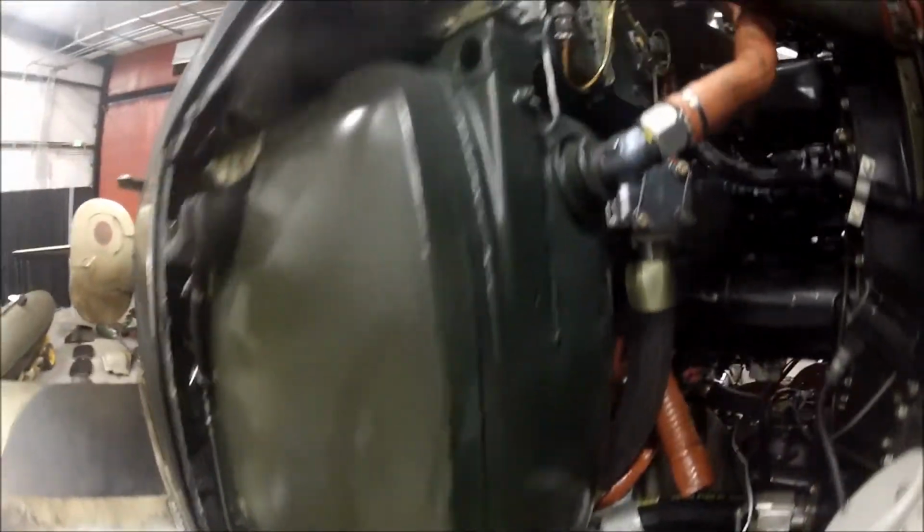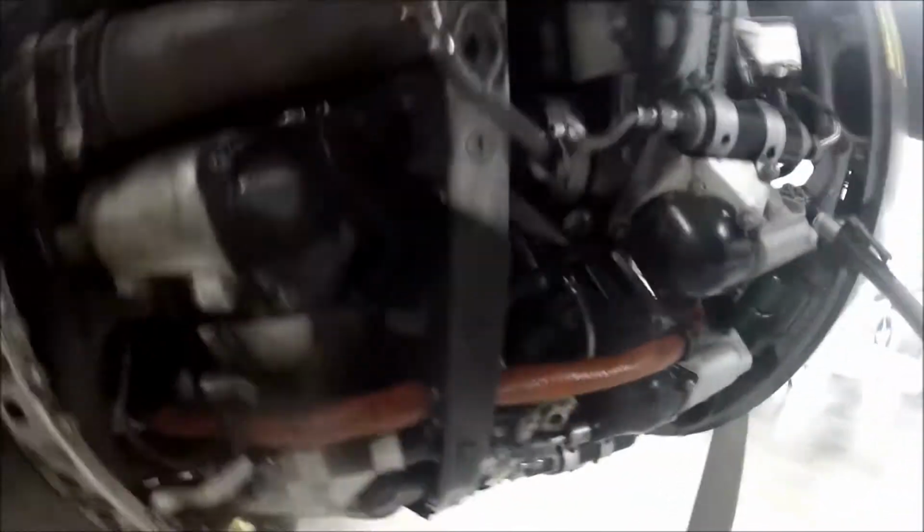Close up of the auxiliary systems here, and the engine.